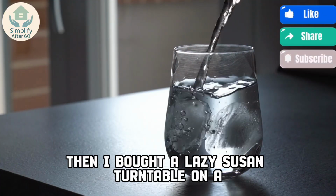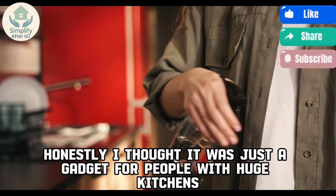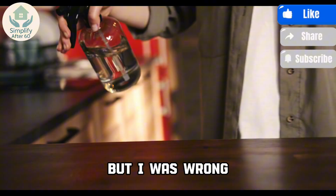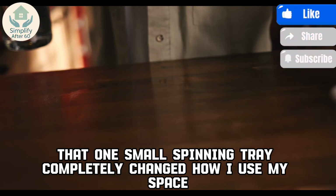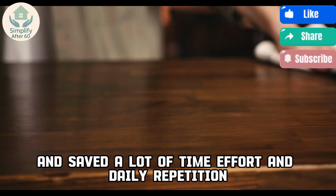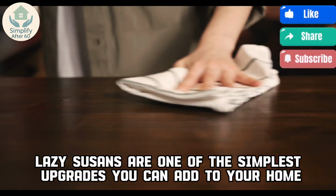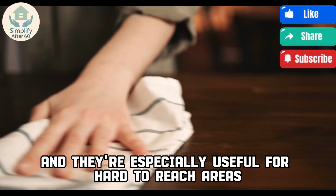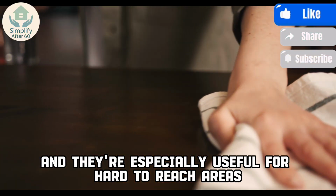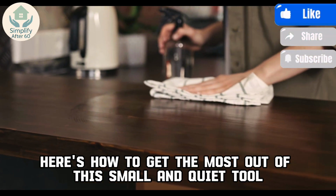Then I bought a Lazy Susan turntable on a whim. Honestly, I thought it was just a gadget for people with huge kitchens. But I was wrong. That one small spinning tray completely changed how I use my space and saved me time, effort, and daily irritation. Lazy Susans are one of the simplest upgrades you can add to your home, and they're especially useful if you want to reduce reaching, straining, or accidental messes. Here's how to get the most out of this small but mighty tool.